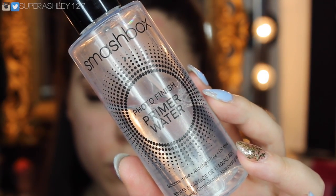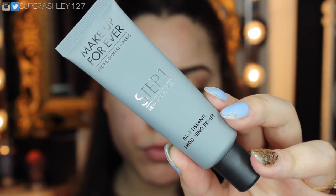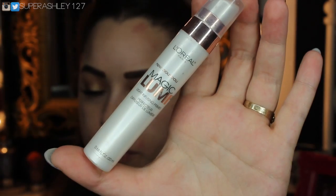I'm first going to take the Smashbox Photo Finish Primer Water and just spritz my entire face with this. It's going to hydrate the skin and prep for makeup a little bit further. And then we're going to take another primer. This is the Makeup Forever Step 1 Smoothing Primer, and this is awesome to fill your pores if you have large pores like me. So I'm pressing that mainly in the T-zone where my pores are the largest and making sure it's all pressed in.